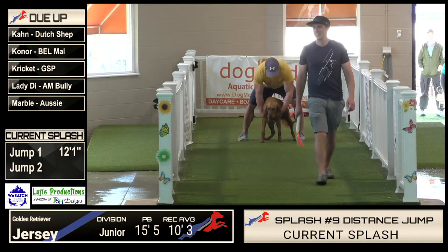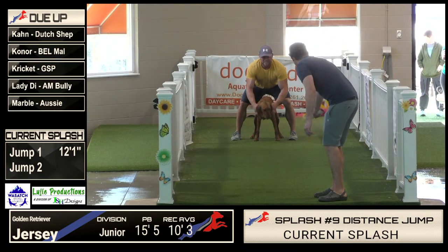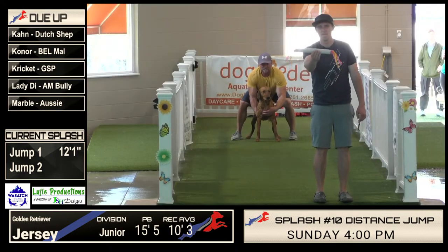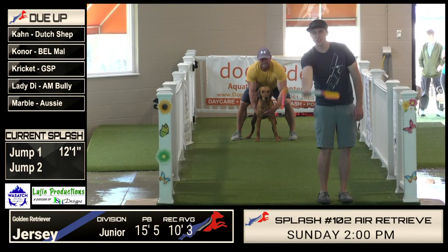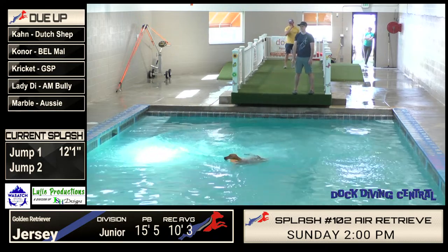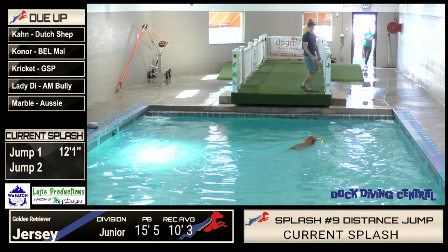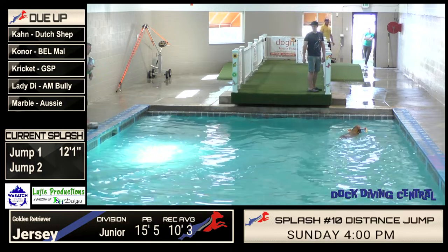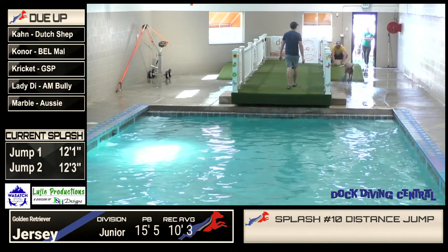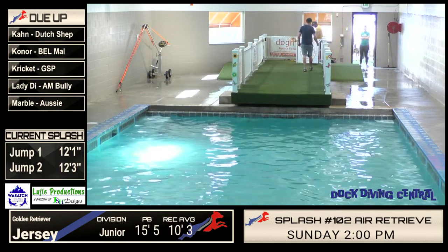Jump number two coming up right here for Jersey, 12 feet 1 inch on jump number one. Good girl, Jersey. Another nice looking jump from her. Two extra inches out to 12 feet 3 inches. 12 feet 3 inches on jump number two. Good girl, Jersey.